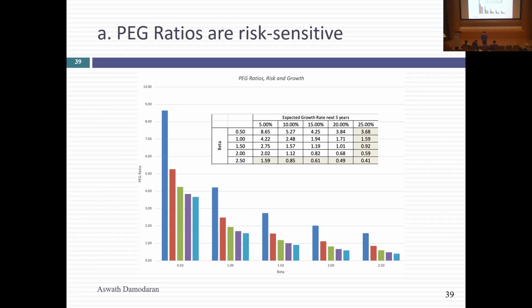And here the answer was quite clear and decisive. Higher risk companies will trade at lower PEG ratios than lower risk companies, and there are no exceptions. I told you should keep this in mind as you read equity research reports. Last week, I was reading an equity research report on I don't know which tech company. It was probably NVIDIA. And the equity research analyst had computed the PEG ratio for NVIDIA.